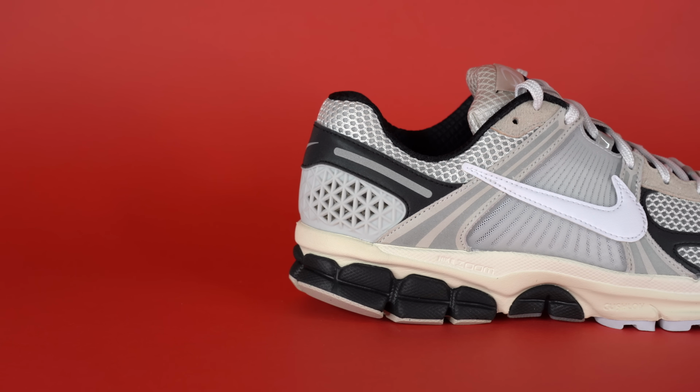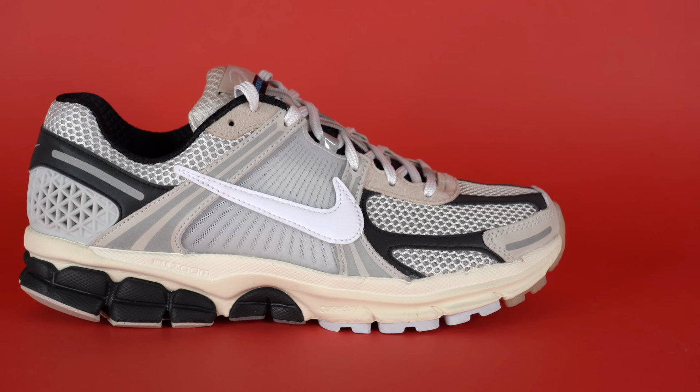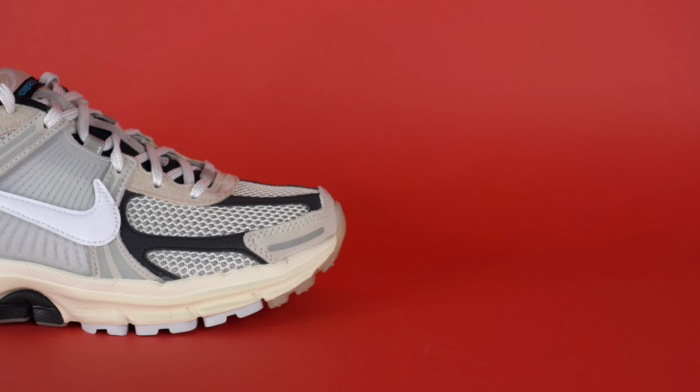And the reason I grabbed this shoe is because I just think it's an incredibly clean colorway. You've got this tan mesh upper, accented by some tan hits, some reflective hits, white on the Nike swoosh, and then of course black on the toe, around the heel, and in the sock liner of the shoe.